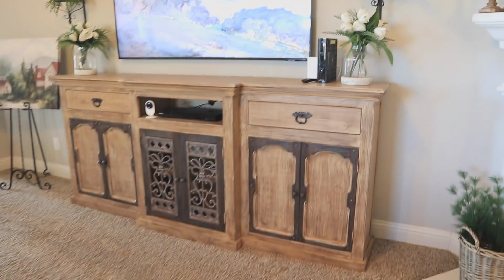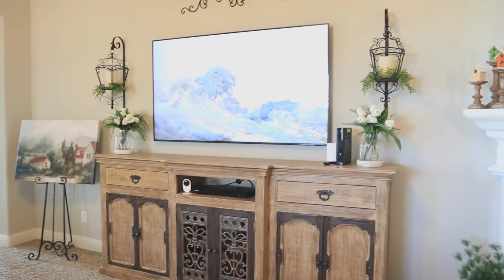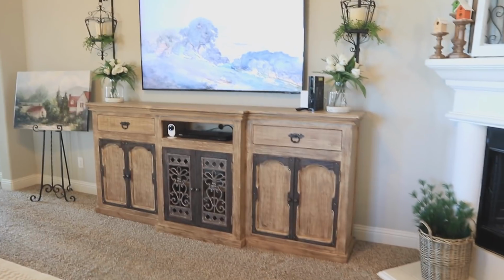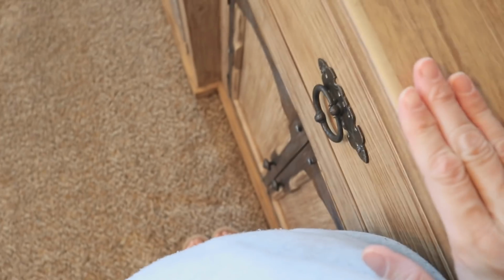When you turn it this way, this is my favorite piece in the house. It's huge, it's heavy, it doesn't look big, and maybe it does look big, but actually it's massive in person. This thing comes up to my ribs, and I'm 5'5". This thing is very tall.